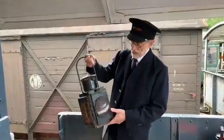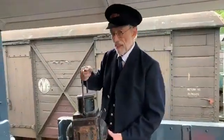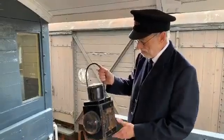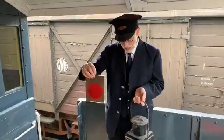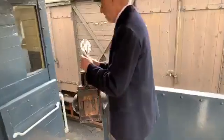Here is a side lamp. It's got two quite thick lenses on each side of it, and in a moment I'm going to put it onto the lamp bracket on the side of the van. Now, what it also is able to do is show a red light in one direction by means of a shade such as that. So that would normally go to the rear.